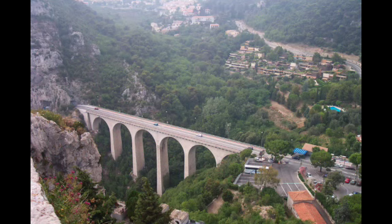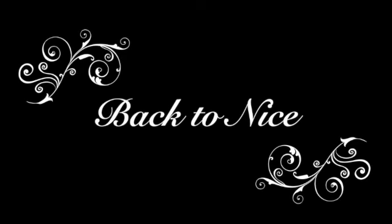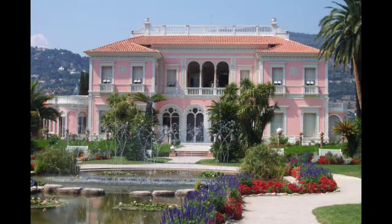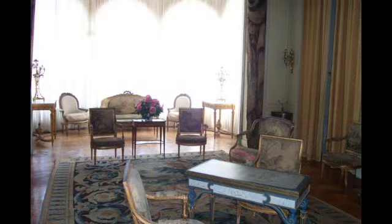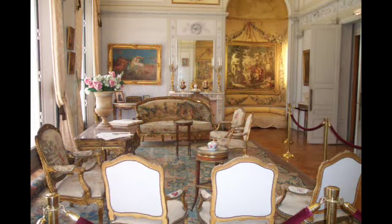After our day trip up there, we headed back later in the day to Nice, where we also discovered some really amazing scenery once again. We came across the Rothschilds' home, which was a huge place, and there were tours available so that you could go inside after you looked at the gardens on the outside. The rooms inside were decorated as they were when the Rothschild family stayed there, and it was very opulent, as you can see.